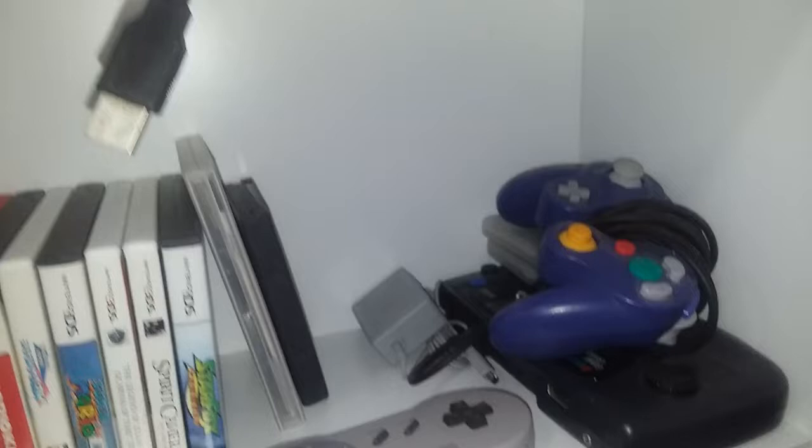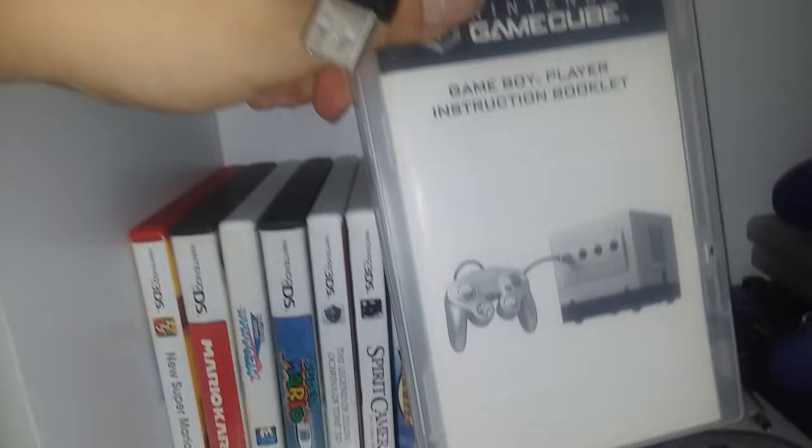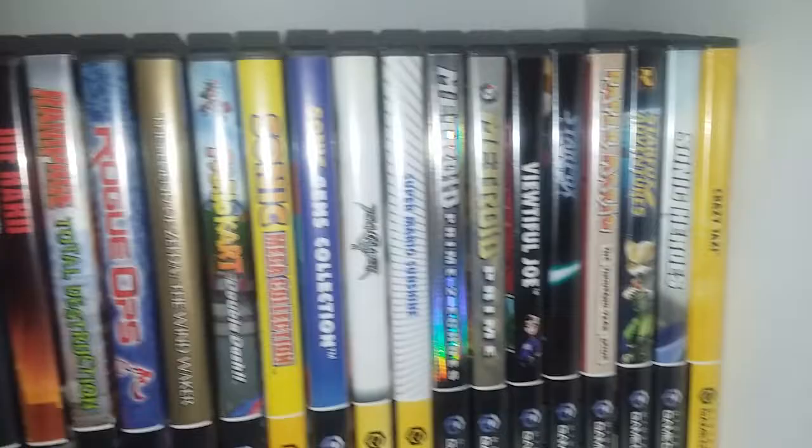Alright, and there's another Nintendo, a couple of our DS games, and there's also the Game Boy Player. You need the disc and the thing for that to get it to work. And these are some of our Gamecube games, which is a pretty decent collection. It's getting harder to get some of the games that we want. We recently picked up our copy of Eternal Darkness.